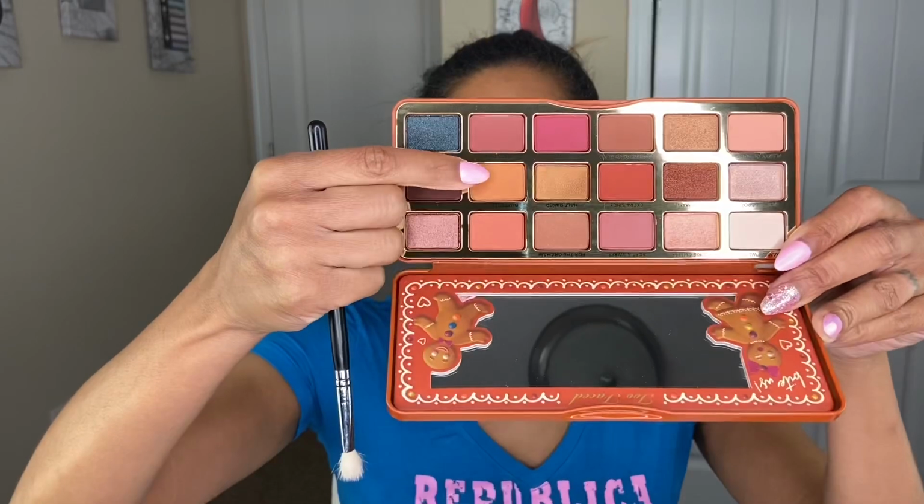As soon as I saw this eyeshadow palette, I knew exactly what look I wanted to create, especially since it's for a Christmas glam type of thing. I just hope that this look turns out the way that I want it to. Let's start off with this shade called Butterscotch right here.